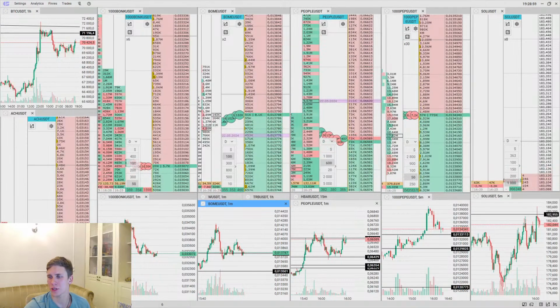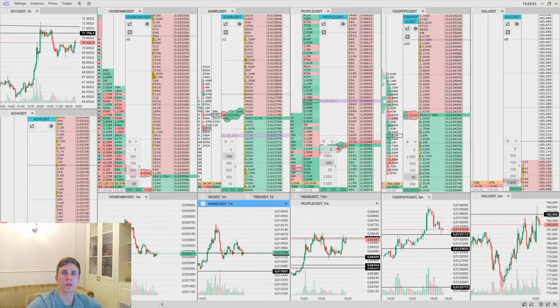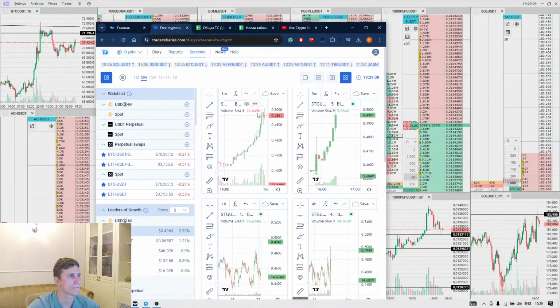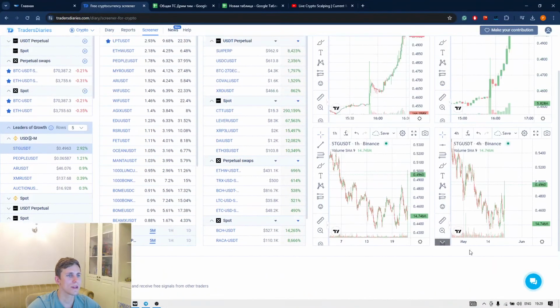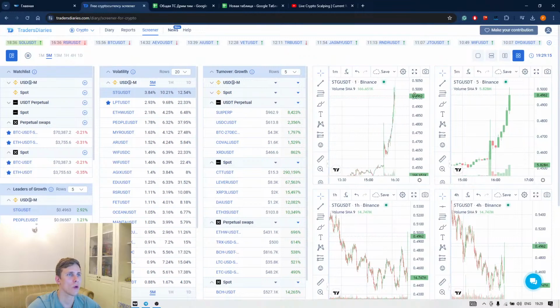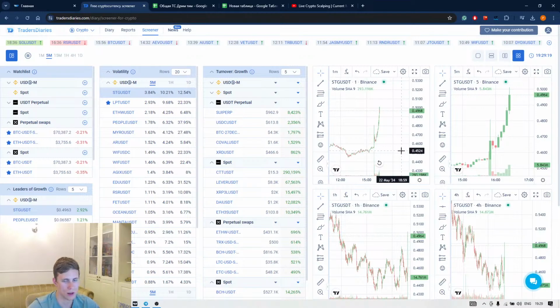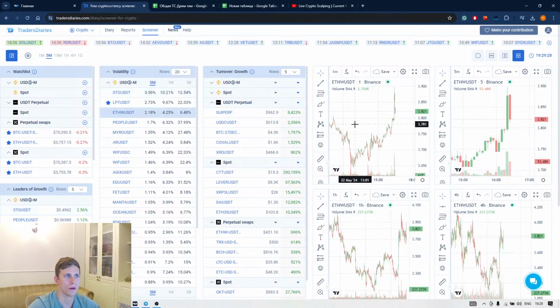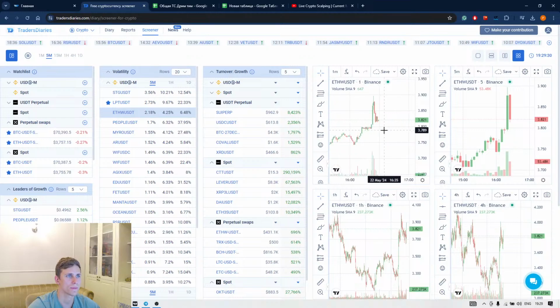Okay, if no questions, let me check the market. Maybe something to trade, STG USDT. The market is really active, but unfortunately all the targets are just broken. I mean that all the levels are infringed or broken. Nothing to grab, nothing to break.